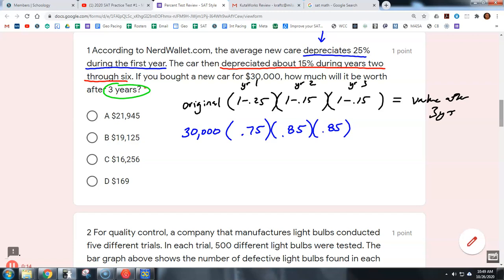asked. And so now you just push all that into your calculator, and the correct answer should have been somewhere in the neighborhood of 16,256. There might have been some change, but that's where I rounded to. So the correct answer is C.